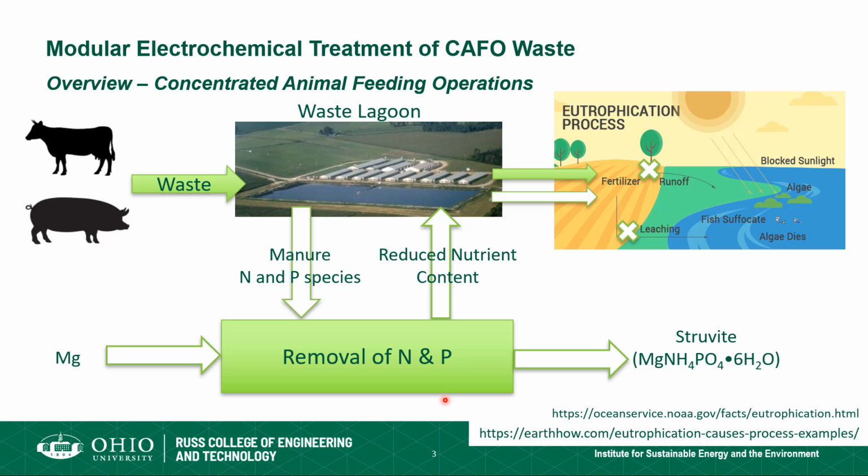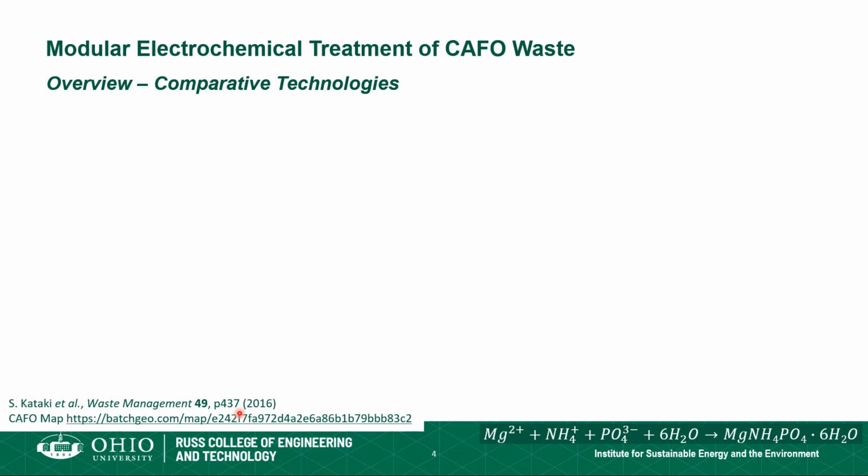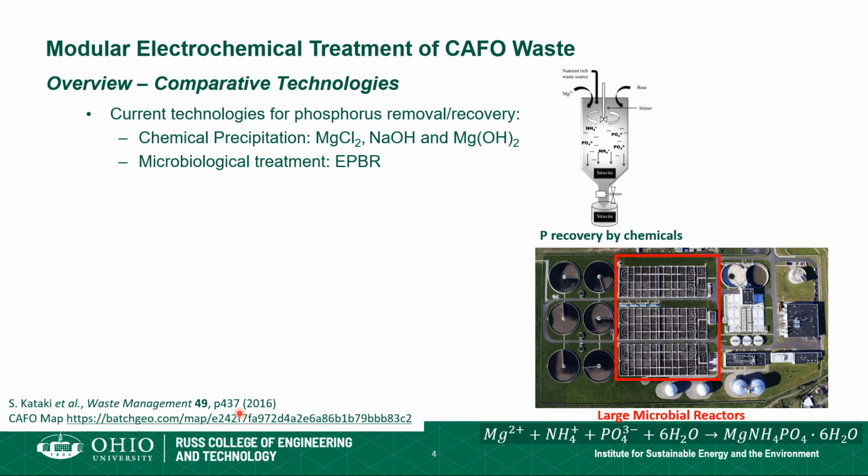And so the goal is to find ways to remove or reduce the nitrogen and phosphorus and recover it, and be able to reduce or eliminate the impact of that on the environment. And so some of the technologies that are used are either chemical or microbiological treatment. And this is both for animal waste and for human waste as well.